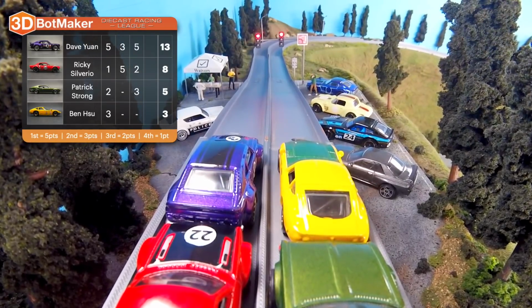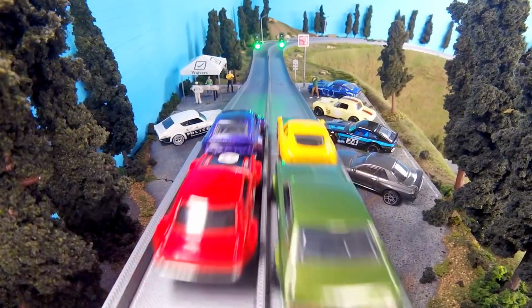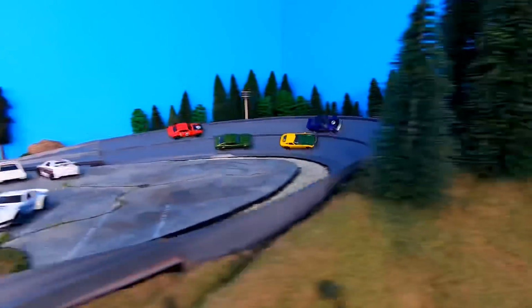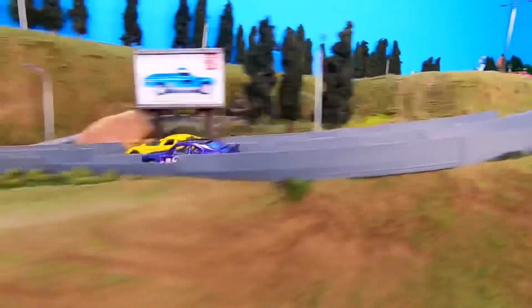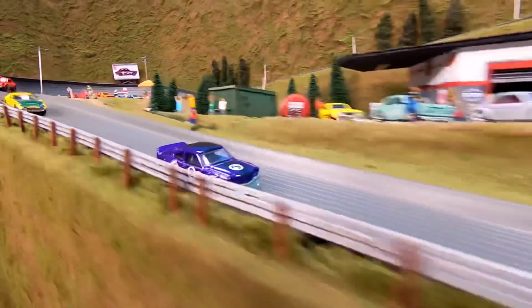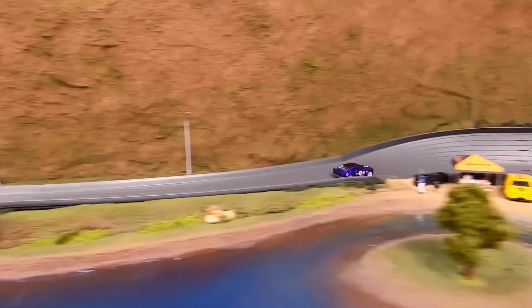We've got Ben Shu starting on the front right, Dave Ewan on the front left. And here we go with the 4th and final race. Dave Ewan in the purple Mazda starting to pull ahead in the lead. Not so fast, Ben Shu is right on his side. Oh, it's a close one. Dave Ewan retakes the lead, Ben Shu in second. Ewan going for his 3rd win here. He is way ahead now as he goes to the final corner.